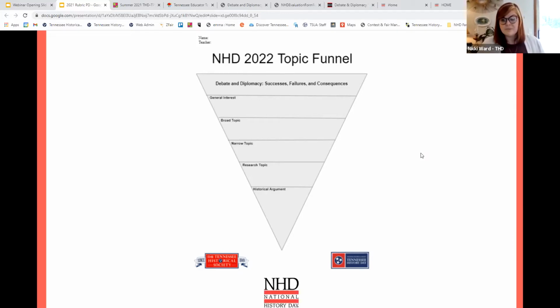So this is a stepped process, right? They're not going to sit down and fill this out in one go. They need to do work in between each of these steps. And this is something to help them narrow in their focus, so they're not just saying, women in World War II. Well, you really have to make sure you're focusing in on something specific.